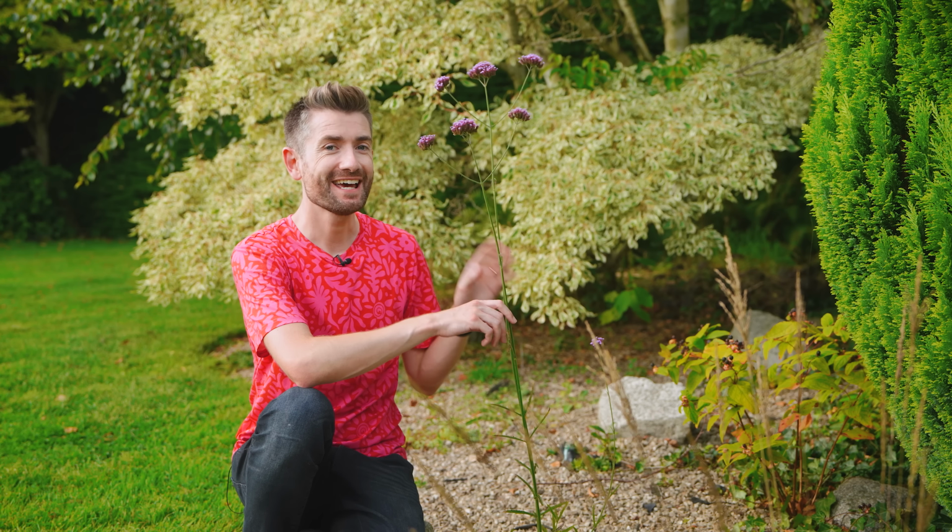Five really great plants that are going to be perfect for planting and enjoying in September.